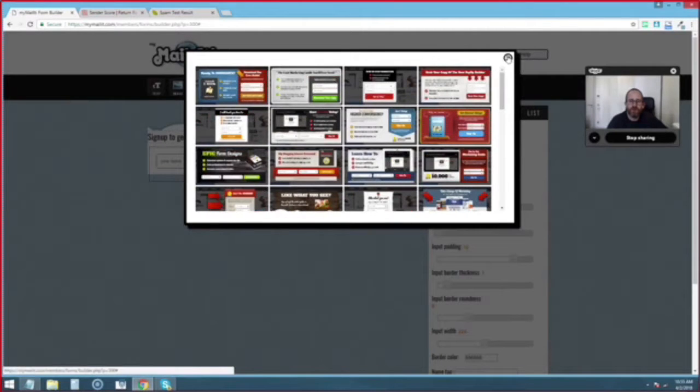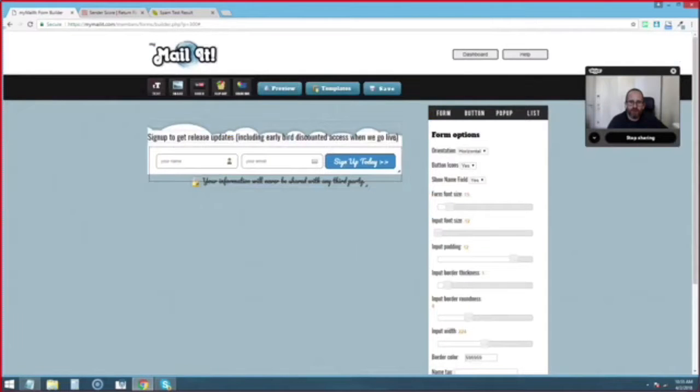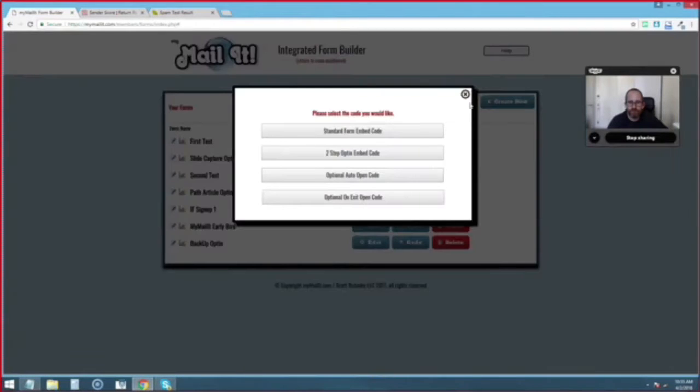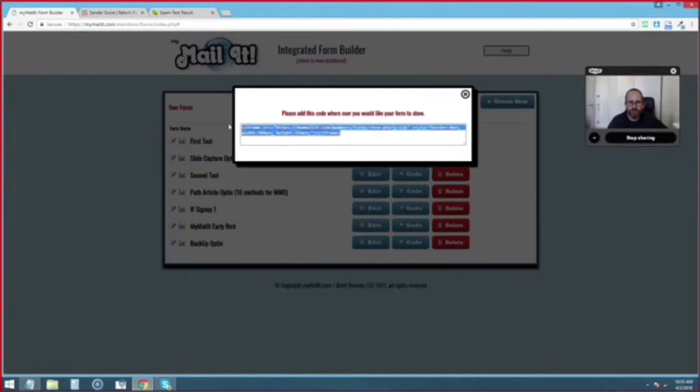Those forms, Brett, how can you implement them? Where can you put them? How does that all work? So once you go ahead and create your form, let me go back to the main dashboard here. You click on the code button, and it's going to ask you how you would like to implement your code. If you would just like a standard embed code, you can click on that and just copy this. There it is, one line of code, not 10,000 lines of CSS.